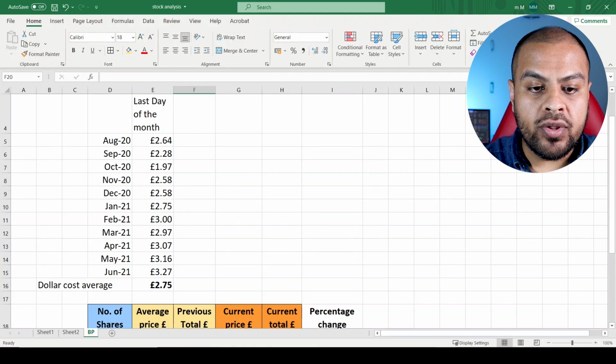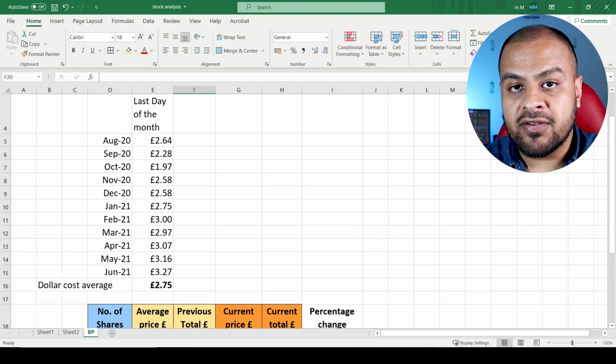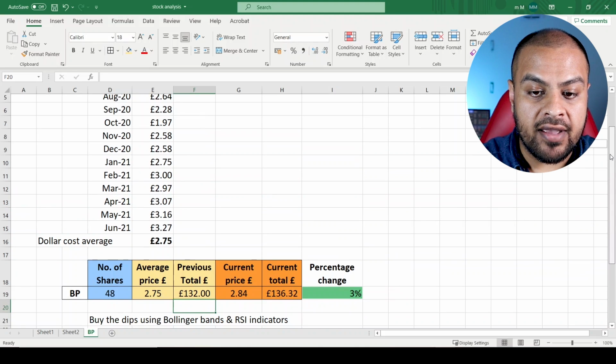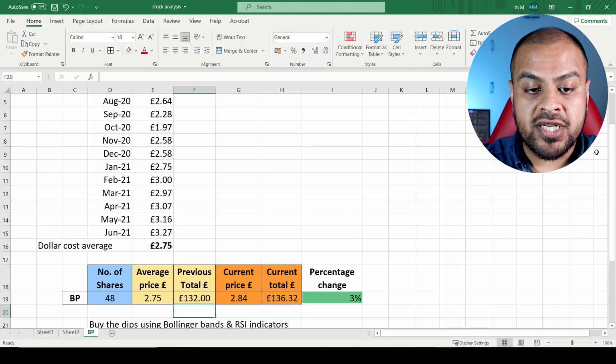Now, if we put all that data together and work out the average price by buying on the last day of the month at the highest price, that gives us an average price of £2.75. Now watch this. This is how amazing dollar cost averaging is. I had 48 shares. My average price was £2.75, giving me a total of £132.